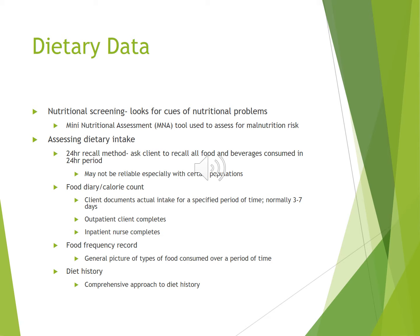When we're doing dietary data, trying to assess dietary intake, we can do what's called a 24-hour recall method, where we ask the client to recall the food and beverages they've consumed. Another thing we could have patients do is keep a food diary and a calorie count, and they document in that each day. Food frequency records give general pictures of types of foods consumed over a period of time, and then just obtaining a diet history, a comprehensive approach to determine what their diet history is.